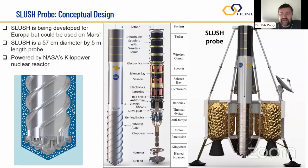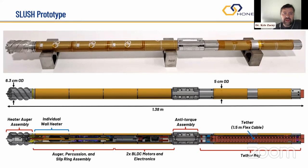So whatever is left in the frozen channel is a communication tether. We have done prototyping of these sorts of systems. Right on top, you can see the slush probe. This probe is just over 6 centimeters in diameter and almost 1.5 meters tall.